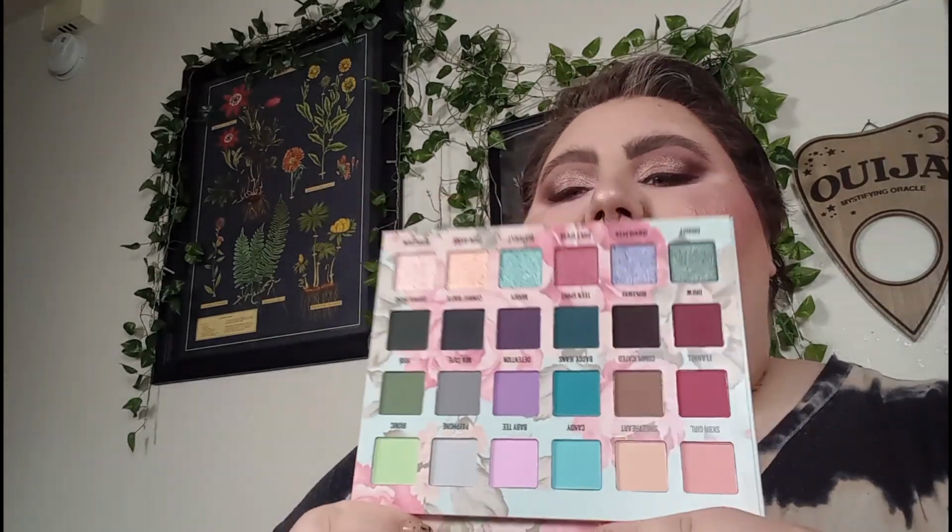And then I got two palettes. So first I have the Sugar and Grunge, which looks like this. And this is going to be a long video, so get a snack, get something to drink if you're going to be here for the long haul, because we are going to swatch all of my things, because I like having this as a reference for me to go back to later. So I'm going to swatch them. I was going to say I was going to swatch them down the column, but let's just swatch them across. Let's do it that way.